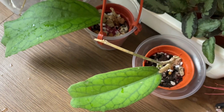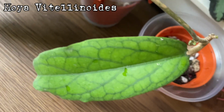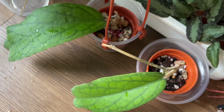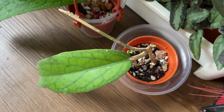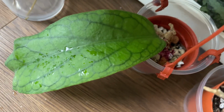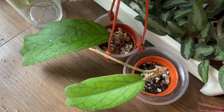And the next Hoya I want to showcase is this lovely one over here with prominent veining on its leaves. I have just acquired this particular Hoya yesterday. Yeah, it was root rotted. I have repotted it into my new media. Hopefully, fingers crossed, I'm able to save this Hoya and revive it and grow it into a very nice new plant.